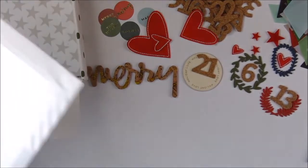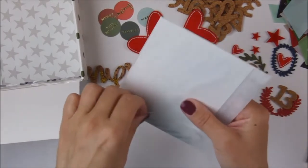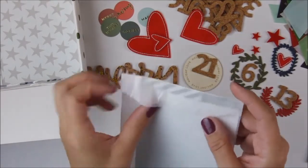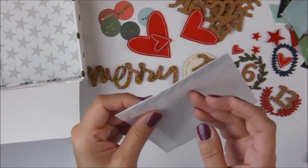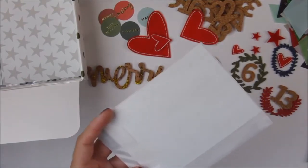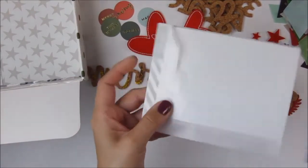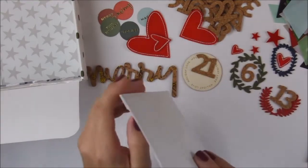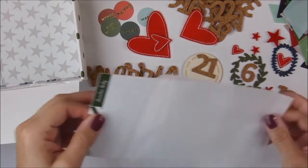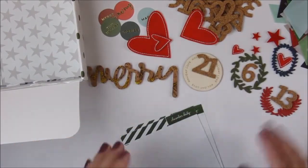One of the things that Allie offered this year was if you ordered early, you could get these beautiful gold foiled tags, and I did not get them. But I do have a Minc machine, and I think that I can make something similar on my own. So I will probably do that. Here's another glassine bag that I was able to salvage, so I'm going to put that aside so I can use those.